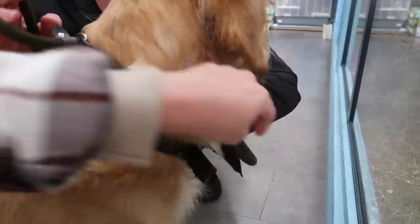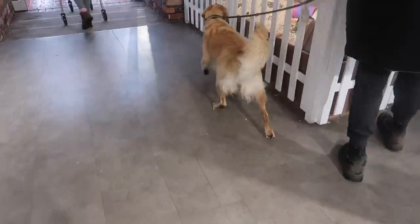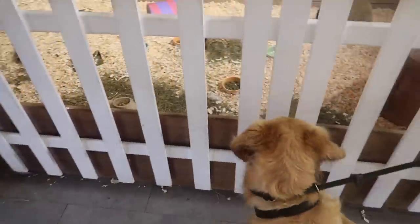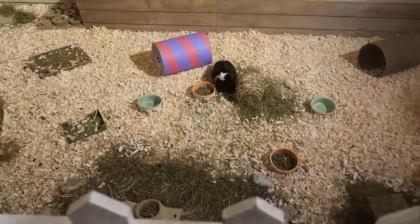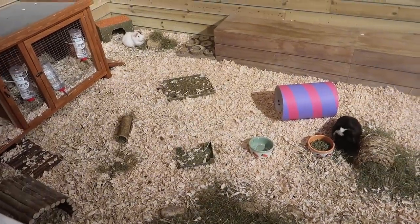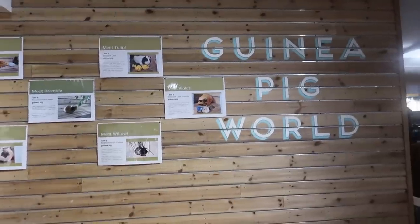We could probably take this off now, now that you know that Daddy's here. He was starting to pull when you went with us. Oh my goodness. He will like this bit over here. Look at all the little, I was going to say, are they gerbils? Guinea pigs. Gerbils are tiny, aren't they? Plus it says massive guinea pig world there.